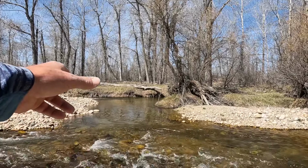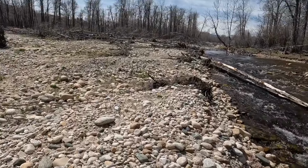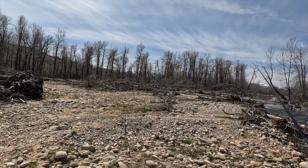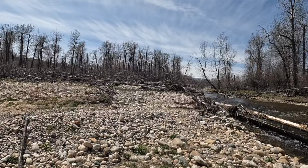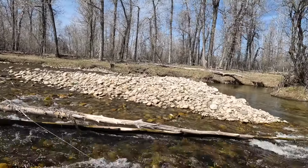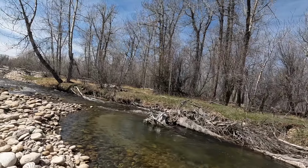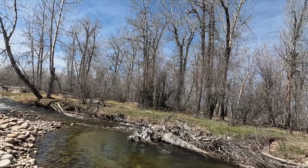Can't believe all these years I've never fished this creek, and certainly not this section. Obviously the flooding changed it a lot. Very braided through here, but it certainly makes it easy to get around, I guess. All right, so I just spooked one little fish that was in the edge up here. Kind of some weird current going on in this thing, but let's see if there's anything hanging out down there.